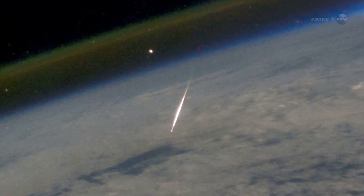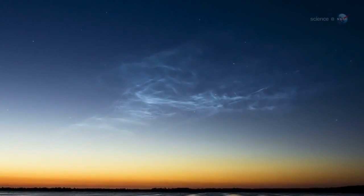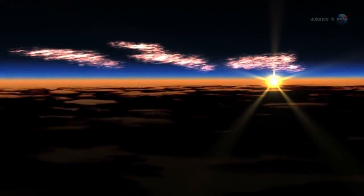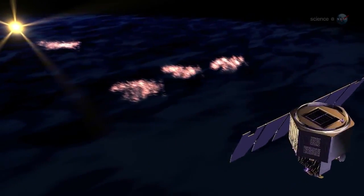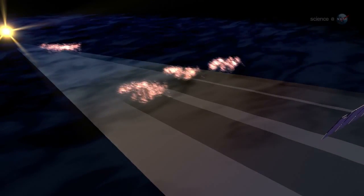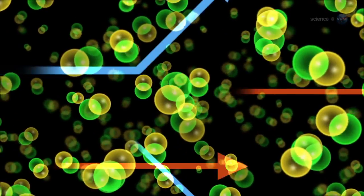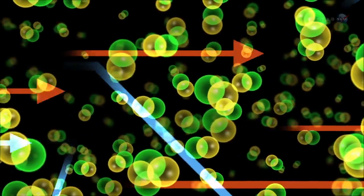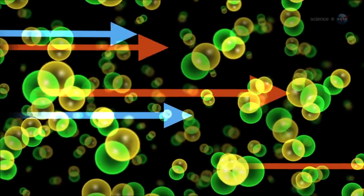Specks of meteor smoke act as gathering points where water molecules can assemble into ice crystals. The process is called nucleation. According to AIM data, the ice crystals of NLCs range in size from 20 to 70 billionths of a meter. The small size of the crystals explains the cloud's blue color. Small particles tend to scatter short wavelengths of light, blue, more strongly than long wavelengths, red. So when a beam of sunlight hits an NLC, blue is the color that gets scattered down to Earth.